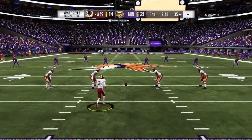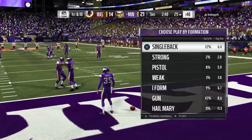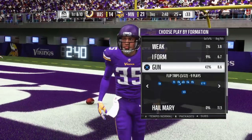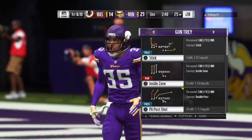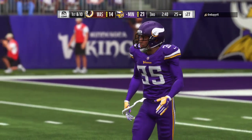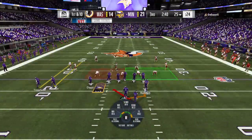Here's Hopkins now out to kick it away. And a fair catch signaled for and taken successfully. It's the Vikings' turn on offense. We get ready for their first possession of the second half. Cousins and the Vikings with a 1st and 10.